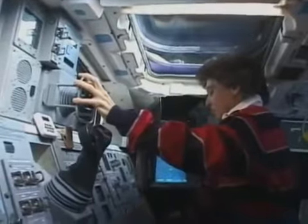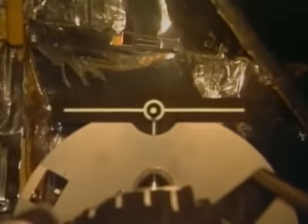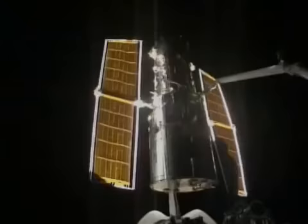Then Nancy used the robotic arm to reach out and snare the Hubble Space Telescope. That's her working on the aft flight deck controlling that arm. This is the view that she had as she was pulling up and overflying the snares. And you can bet that once we had that thing on board, there was a lot of happy campers, a big sense of relief as we had those handshakes.